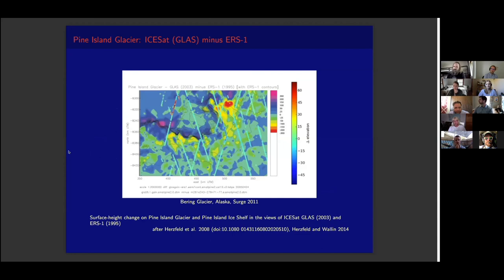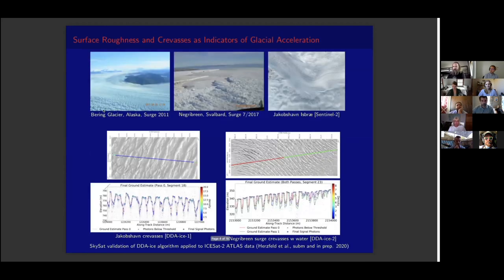So I dug this old figure up, which is actually not that old. It's just from 10 to 15 years ago, when we were happy to have information on this kind of a scale, showing elevation change in Pine Island Glacier, looking at GLAS minus ERS-1 shortly after ICESat had launched, and I plotted the tracks on top. And now, fast forward to the present, we can get information on ice sheet and ice front elevation changes at something like 70 centimeters, which is a truly amazing difference. Back in the day, we were like, this is high resolution. We really have to redefine things now that we have ICESat-2.